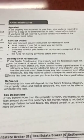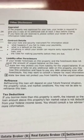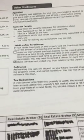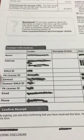Refinancing. Refinancing this loan will depend on your future financial situation. There's no guarantee that you'll ever be able to refinance this. And they don't guarantee any tax deductions either. Go see an accountant. That said, the final portion of this is they have the contact information.